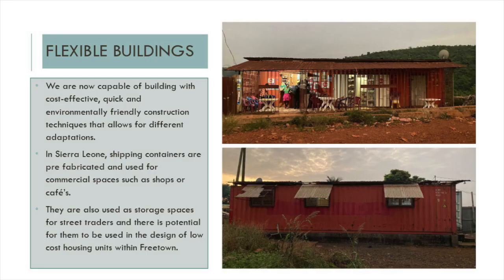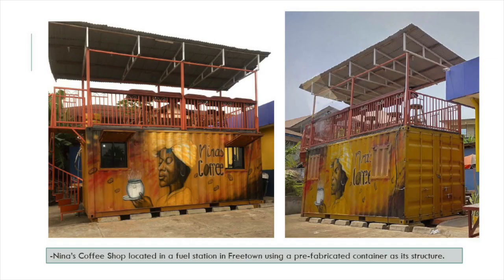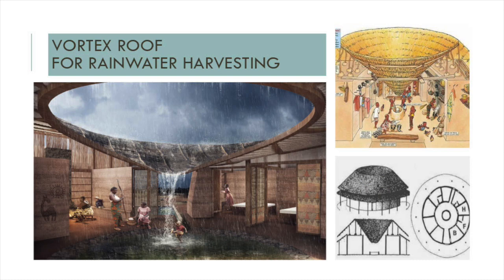Looking at flexible buildings, we've looked at how shipping containers were used in Freetown and found out that they were used a lot by street traders as storage for their goods and items, and by private clients as shops and cafes. We looked at this and thought that containers could be prefabricated and repurposed for low-cost housing designs. Vortex roof is a very traditional roof structure of Senegal designed for rainwater collection.